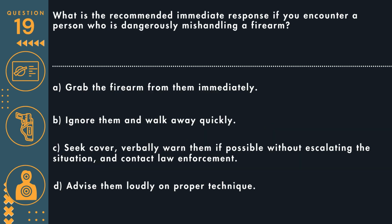Question 19. What is the recommended immediate response if you encounter a person who is dangerously mishandling a firearm? A. Grab the firearm from them immediately. B. Ignore them and walk away quickly. C. Seek cover, verbally warn them if possible without escalating the situation, and contact law enforcement. D. Advise them loudly on proper technique.